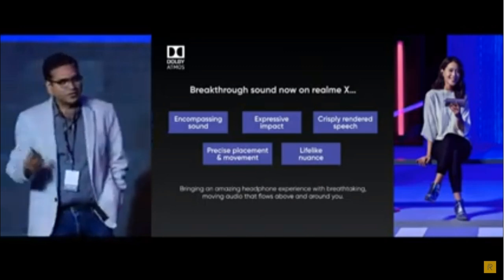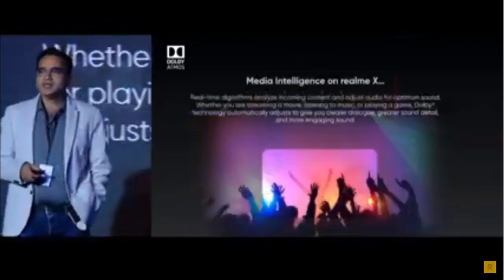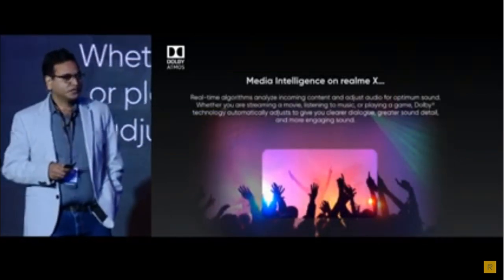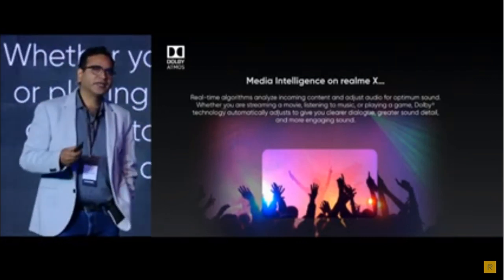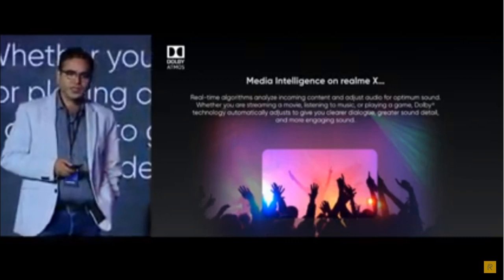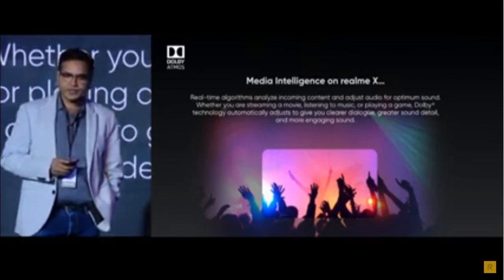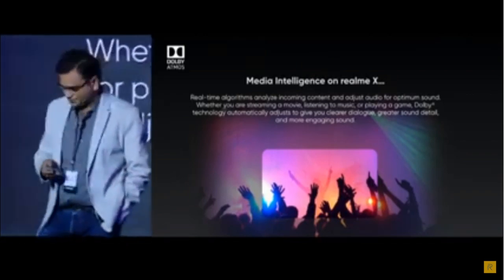So we'll do our best to work with Realme and make sure that this experience is enhanced for you. And whenever you are using this phone on the go, you get the same cinematic experience that you get in the cinemas or in the living room, on the go as well. Thanks a lot for having us here, and I'll request Nidhi to come back on stage and take the proceedings forward.